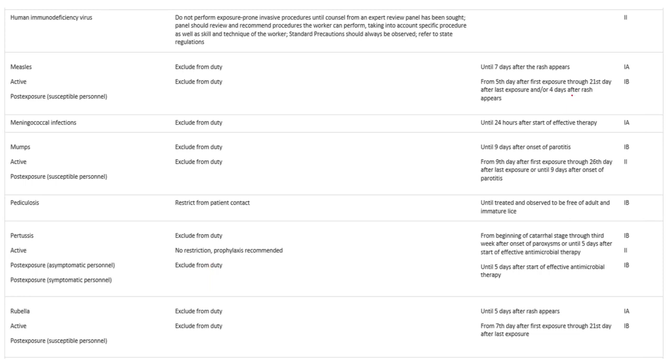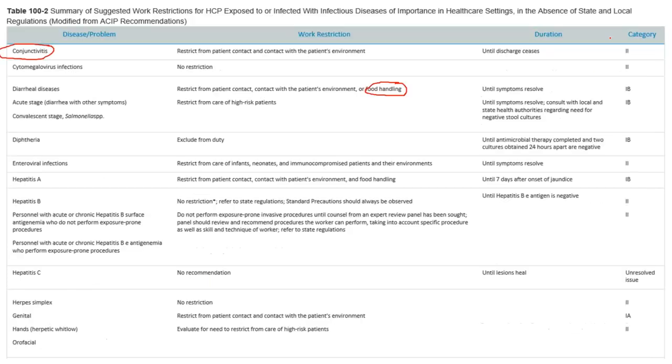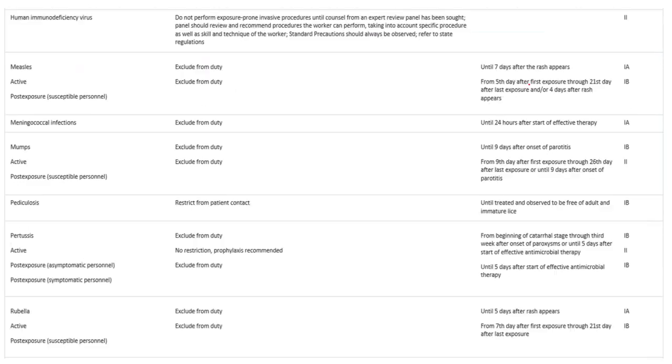Now, this is telling you what you should do, but this is the actual duration. And okay, let me tell you what. Measles, they're going to ask you about details when it comes to the time frame, the duration. So until 7 days after the rash appears, from the 5th day after the first exposure through the 21st day after the last exposure, and or 4 days after the rash appears.